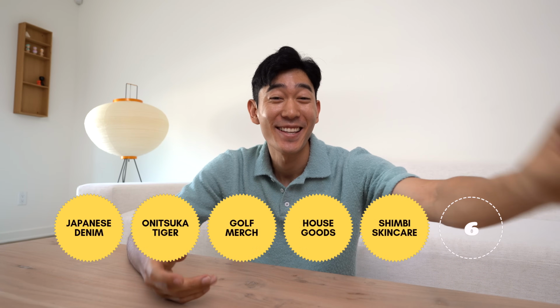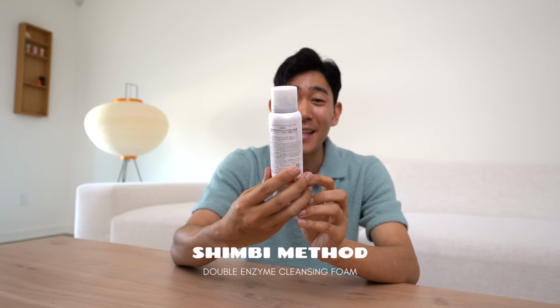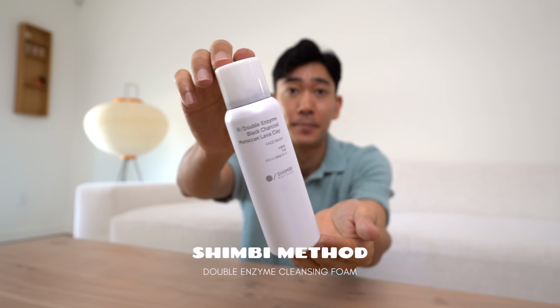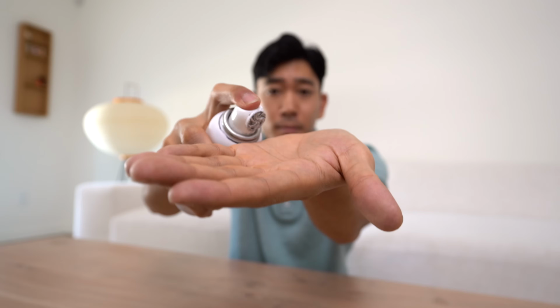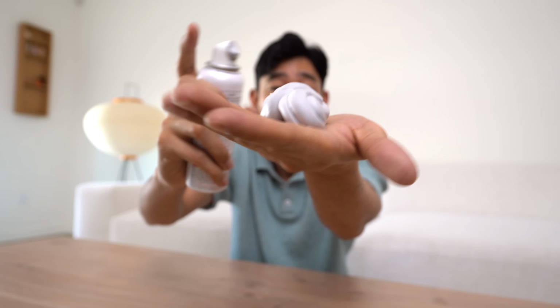Next on the list is this Shinbi Double Enzyme Black Charcoal Moroccan Lava Clay Face Wash. Ever since I went to South Korea late last year and visited a skin clinic and did my first treatment there, I've been really on my skincare routine. And I'm sure you guys know what Don Quijote is, but there's a ton of skincare, especially Japanese skincare there. And I thought the packaging was really cool and modern, so I kind of picked it up, and it's foaming, which I haven't seen here in the US.